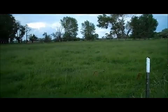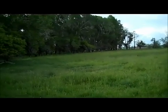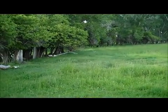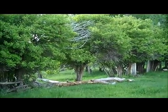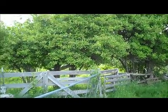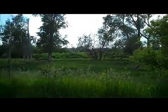Here we are at the place called the sheep pasture that I filmed about 2 months ago. This is what happens when you get a really, really wet spring and then some warm days. Everything really starts to take off and grow. I don't think they have any cattle yet down here, but that's it right there. And it goes out kind of a little grassy area.